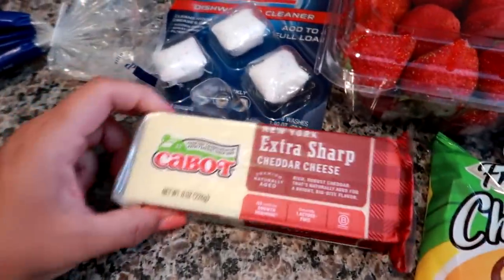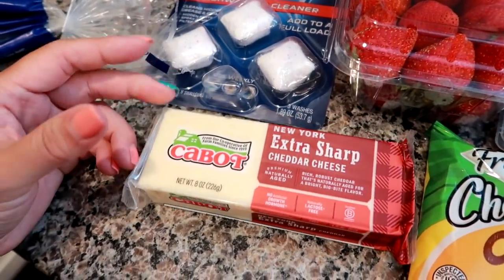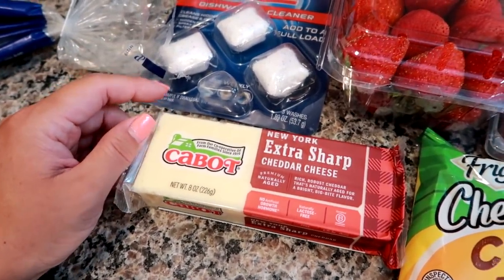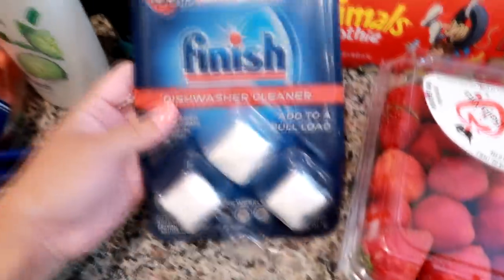I got some Cabot New York extra sharp cheddar cheese on the brick because we're having friends over Friday. And again, I want to do crackers, cheese, pepperoni, that kind of thing for a little cold appetizer. I really like this product a lot. I've gotten it a few times.